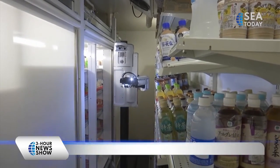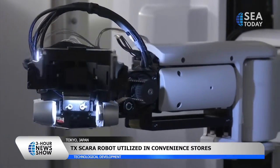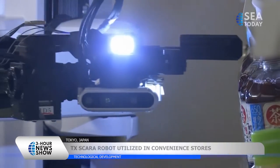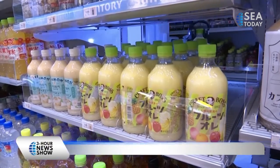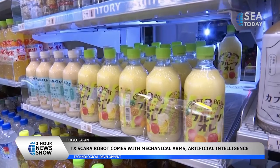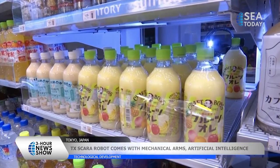A convenience store in Tokyo has a new helping hand. A robot named TX Scara slides back and forth behind the refrigerated shelves of a FamilyMart store. The hand on the end of its mechanical arm grasps a bottle or can from the stacks to the side. It then slithers to place the drink on the shelf.